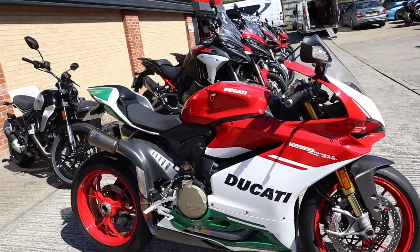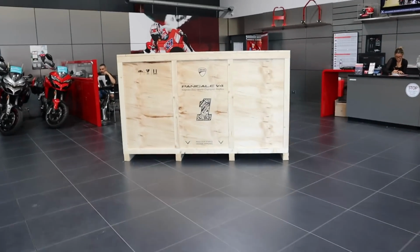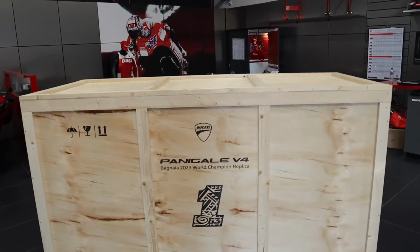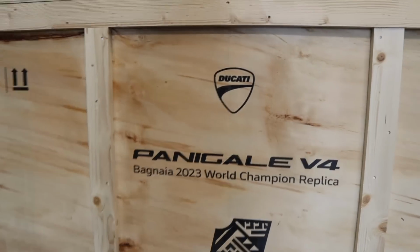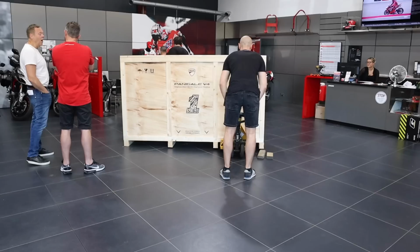Yeah, cool. Right, we're going to unbox. Right, and this is what we're going to unbox. Do we know what tools we need, Liam? Right, yeah, so we have unboxed the other Bagnaia bike before, and the Bautista bike. We've got a Bautista bike over there.